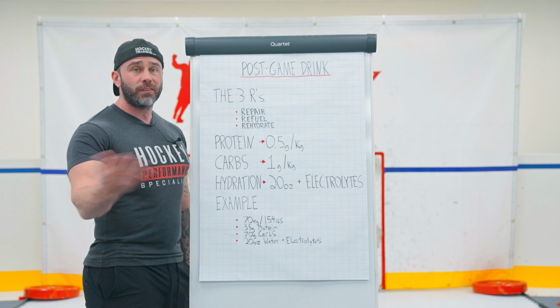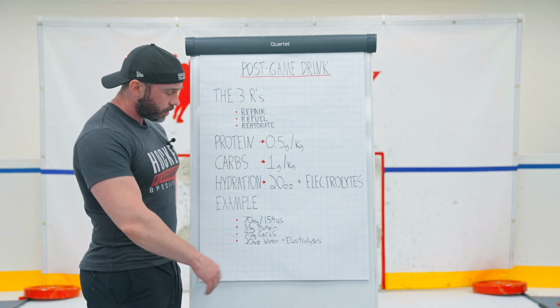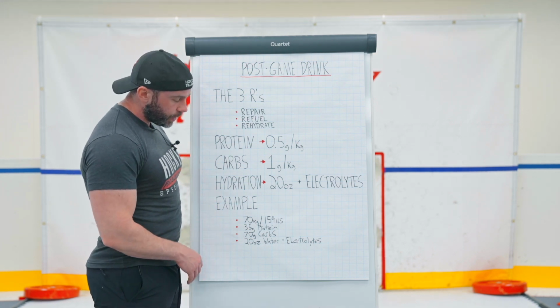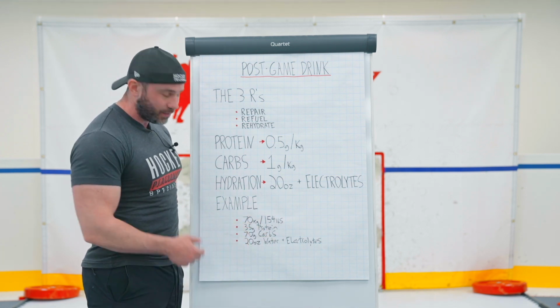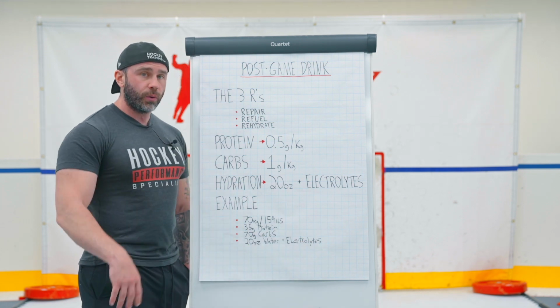So I said a couple of reasons, but there's like a million reasons I like supplementation post-game and post-workout, simply because I'm a guy who's big on precision. So what would we have here? Some form of whey isolate, some form of fast-acting carbohydrate that's easy on the gastrointestinal tract, a blend of electrolytes, and then we throw that all in 20 ounces of water.